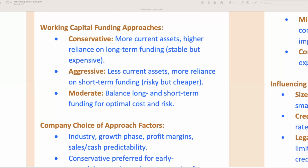A mid-sized manufacturing company might use a moderate approach, balancing its need for flexibility with the stability required to manage seasonal fluctuations in cash flow.